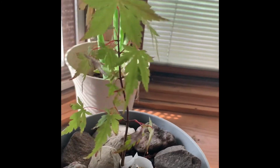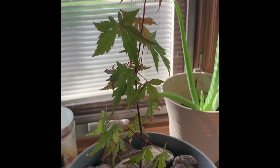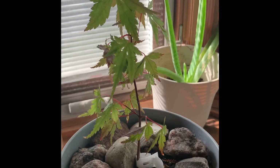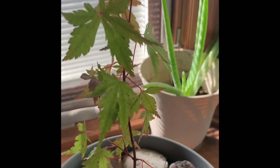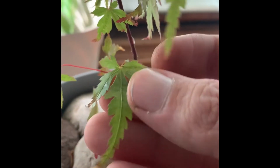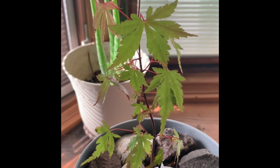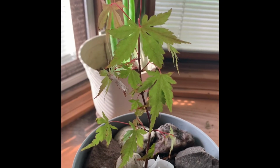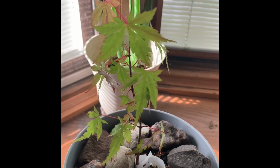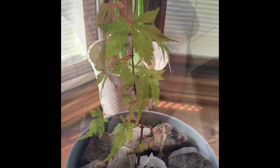And last but not least, we have our Japanese red maple. Still doing good. I've moved it indoors, kept it in a more shady spot because some of the leaves were beginning to dry out a little bit at the tips. So that can happen really fast, especially when they're young like this. They're super sensitive to wind and heat and humidity and everything. So I mist this plant pretty often, and it's doing pretty well indoors.